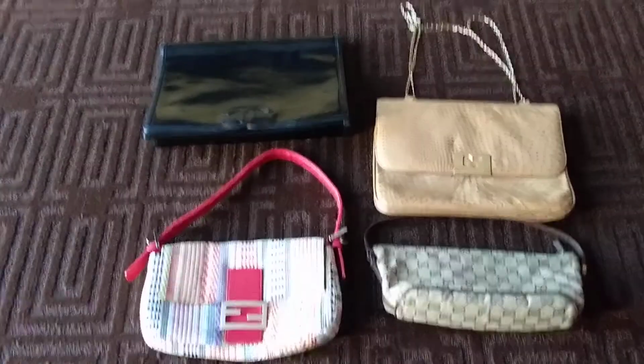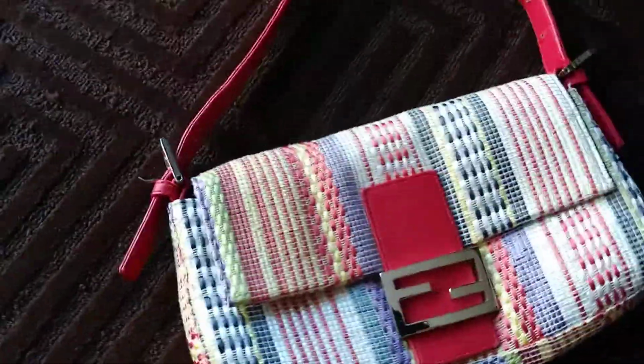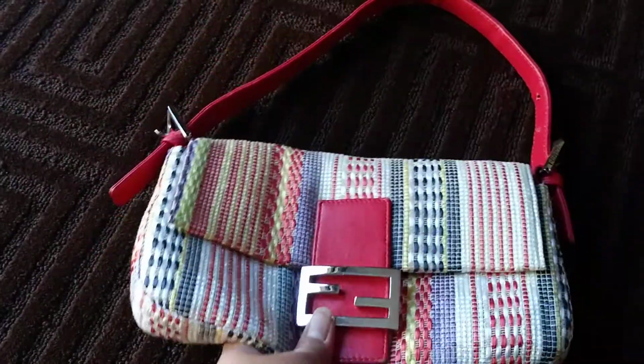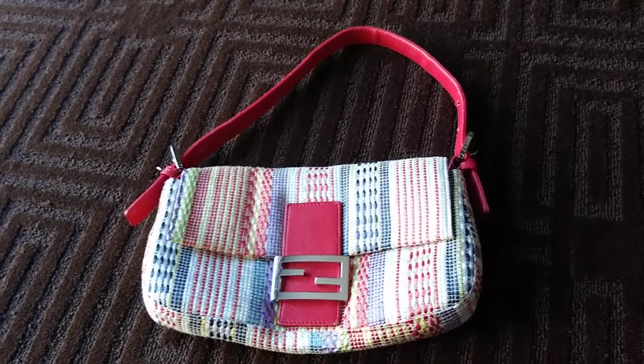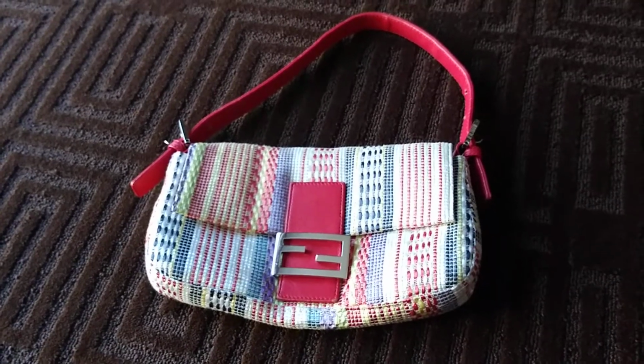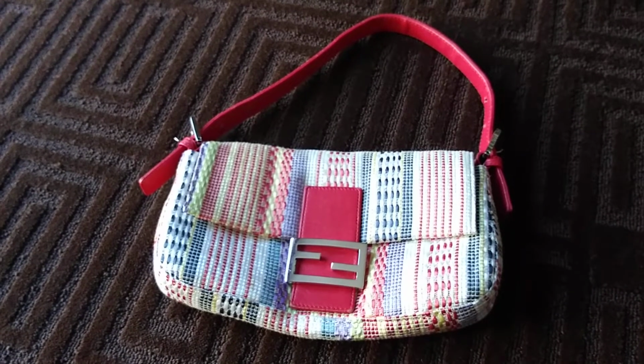Okay, let's start off with this Fendi. I did not see this the first time I went there. I bought the Chanels and then the Ricci first, and then I went back and I did not see this. And then I was like, there's a Fendi. Okay, so you know that I've been into Fendi lately.